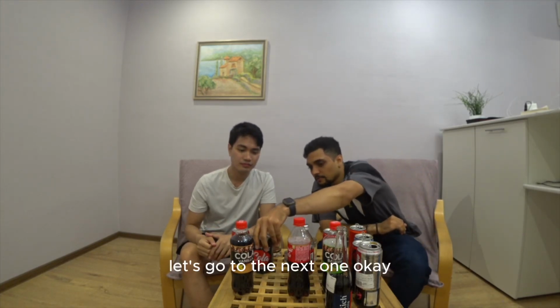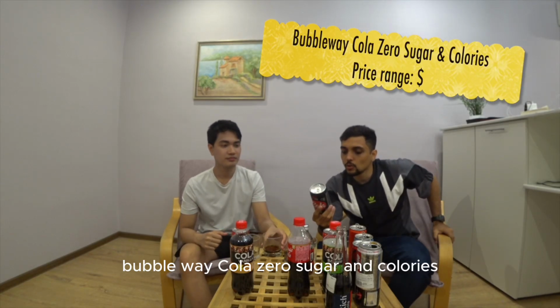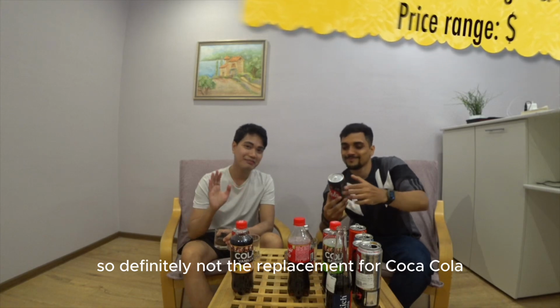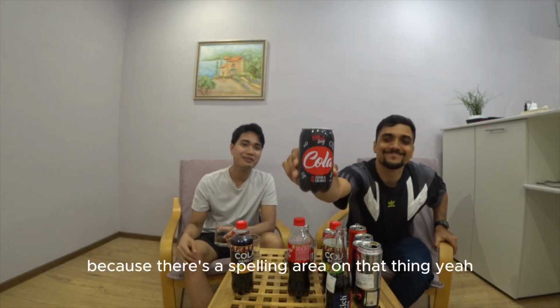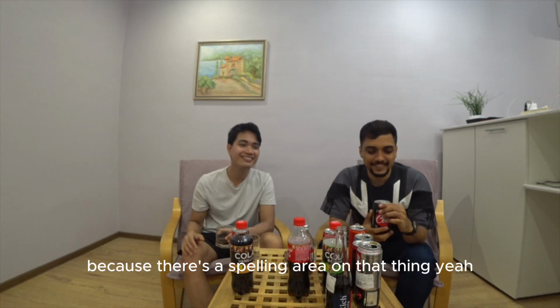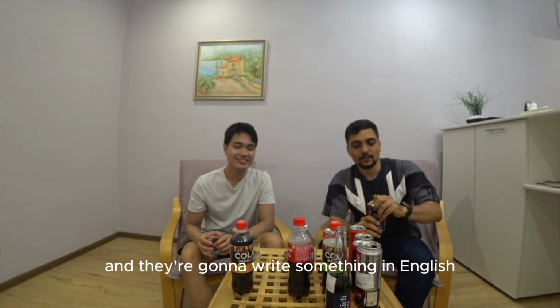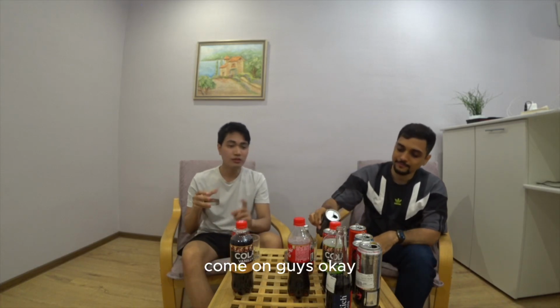Let's go to the next one. Okay. Bubble Way Cola, zero sugar and calories. They messed up the spelling there. Calories. Okay, so definitely not the replacement for Coca-Cola because there's a spelling error on the tin. Yeah, the marketing team needs to work better. Yes. If they're going to write something in English, at least get the spellings right. Come on, guys.